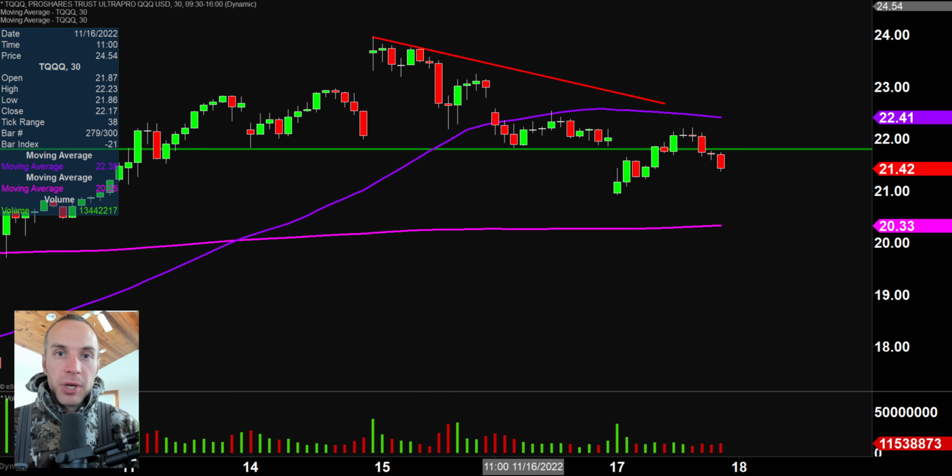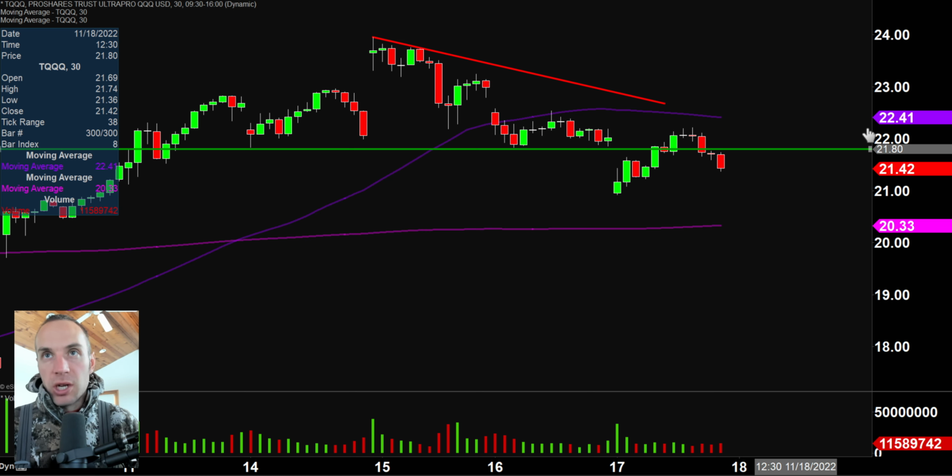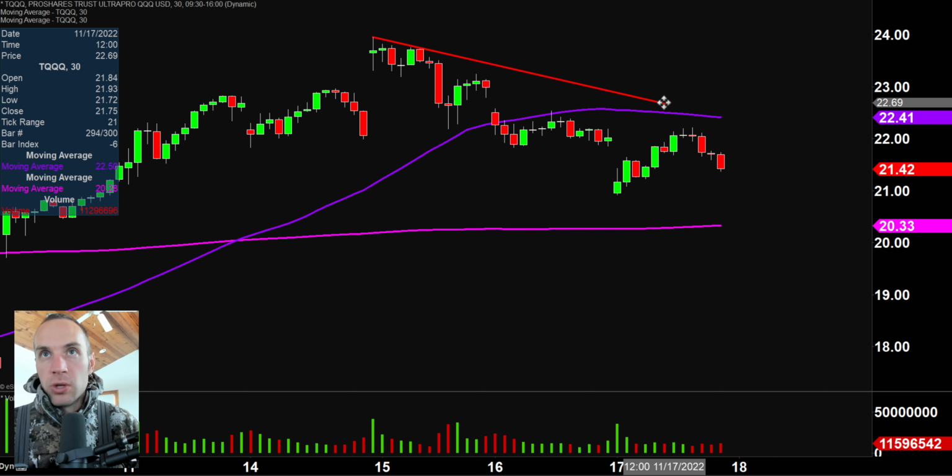Next one, TQQQ, which is the most popular ETF in the market these days based on the amount of volume it gets, because it's just a very cheap way to enter into the market if you believe that the NASDAQ market as a whole will rise. And as of now, you can see the pullback continues. Going to get rid of that because I want to focus on two levels moving forward.